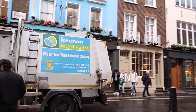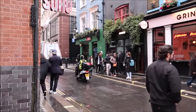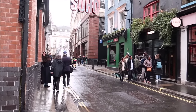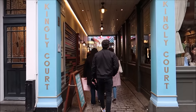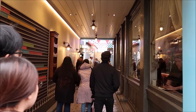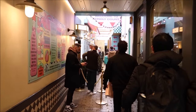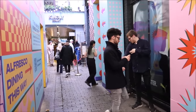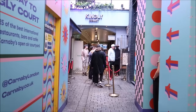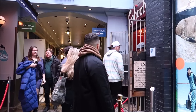This is the way to Cahoots, and it's through Kingly Court, I think. You always have to be careful which way you're actually walking. We're in Soho. Let's see. There we go. Oh, I see it all the way down there. Oh, we found it.